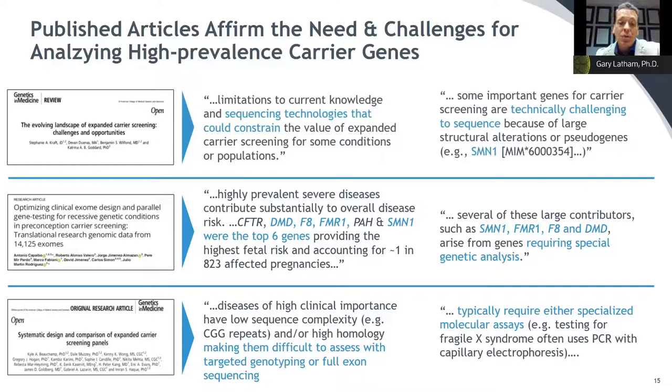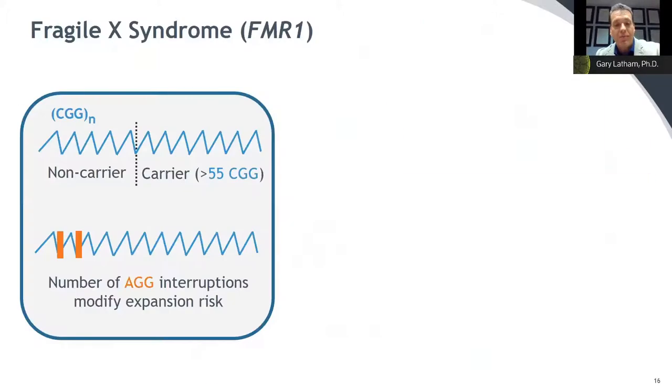Now, our collaboration with PacBio on this front has begun only recently, but I'm excited to show you some early data. And I'll do so across several of the challenging genes that I just alluded to, FMR1, SMN1, CYP21A2, and factor 8. So let's start with FMR1.